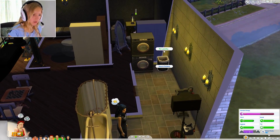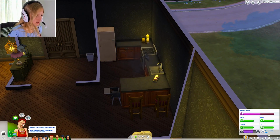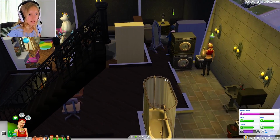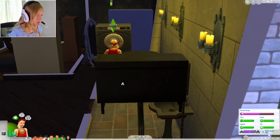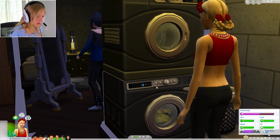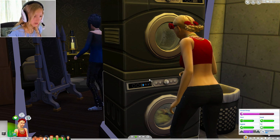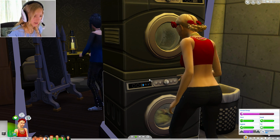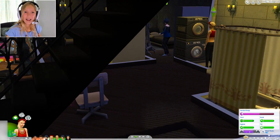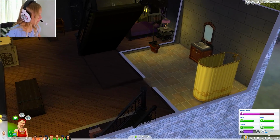All right, now I'm gonna get you to do laundry. Add to washing machine. Yeah, you can do that. Put it in the washing machine, the laundry. Wash laundry. Yes. I like that. I like that. Okay. You now are going to go to sleep because, like, you are super duper tired.